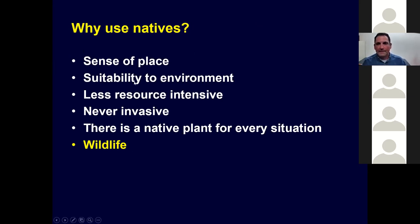So why use native plants? Like I mentioned, it gives you a sense of place. They're suitable for the environment, right? They're drought tolerant. Wherever native plants are, whether they're in the northeast of the US that receives 40 or 60 inches of rain annually, that's what they're used to. Whether they're in Montana, a place that receives less than 12 inches, that's what they're used to, and that's what they're adapted for.